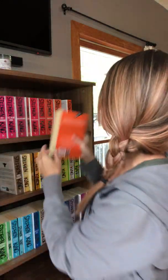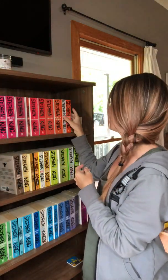Cell, another one of our white spines, orange cover, with a cell phone on it. I have not read Cell, but look at this old Nokia brick phone on it. That just makes me want to pick it up and read it right now. I might do that. The Dark Half.